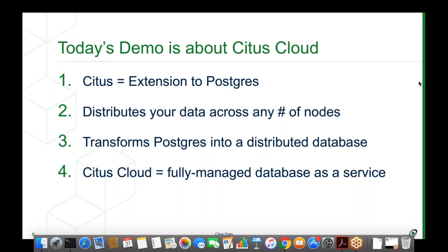So Citus is basically an extension to Postgres, which transforms it into a distributed database. From an application perspective, you talk to it as if you're talking to a single node Postgres. And behind the covers, your data is split across a cluster of machines. When you send in queries, Citus routes those queries to the right servers or runs them in parallel across all the different servers. And Citus Cloud is our fully managed database as a service, where we run Citus for you, take care of keeping the database up and running, and also take care of replication, backups, et cetera. We'll get into details of all these as a part of the demo, but I just wanted to give a quick introduction.